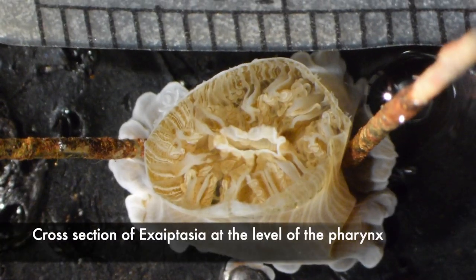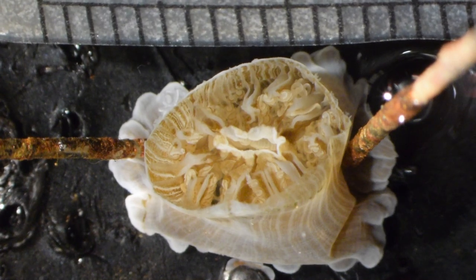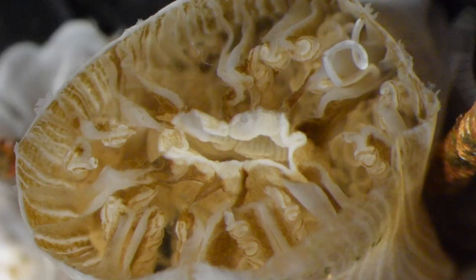The dinoflagellates make it hard to see into the body of the animal, so again, I anesthetized and preserved an individual so we could see directly into the interior. Here's a cross-section at the level of the pharynx. Again, you can see complete and incomplete septa.